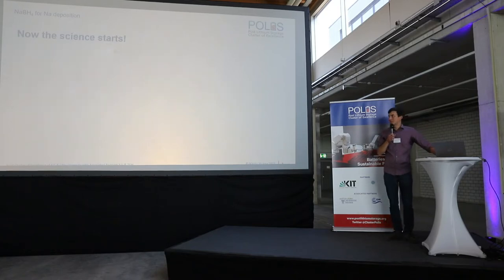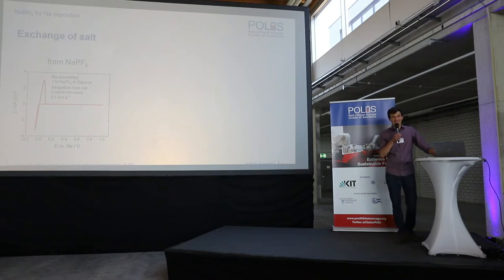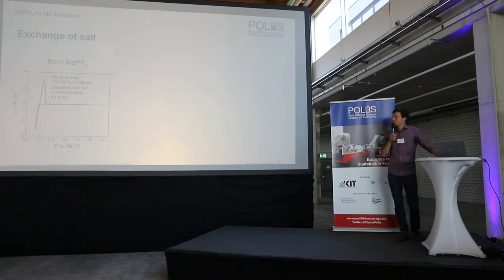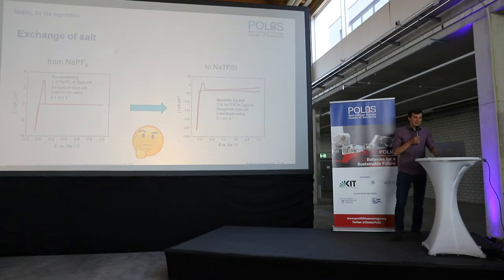And science, and especially battery science, is quite complex, as you know. So I would like to pick one of these aspects, which is exchanging the electrolyte salt. So I start with sodium hexafluorophosphate, which works really nice. And I would like to exchange it in the first step with sodium TFSI, but unfortunately not very nice. So you see the currents are decreasing, reversibility is decreasing. I was not happy about this.